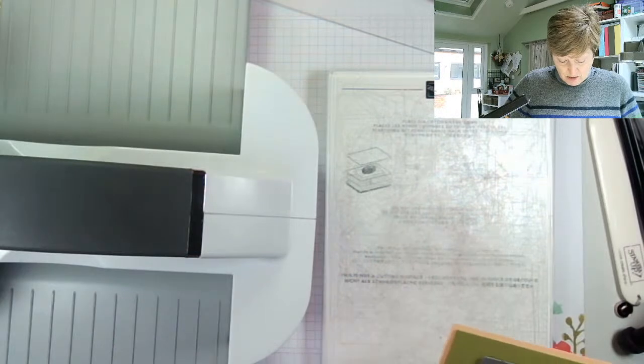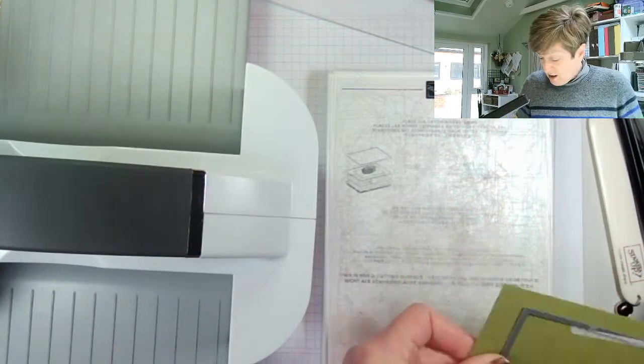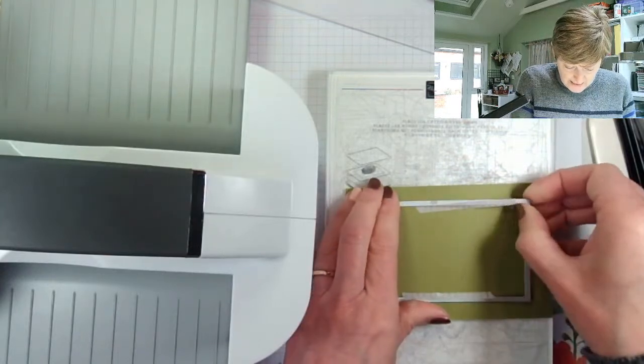It feels about right, possibly a little high there. Right, so I just need to bring it down a little bit.